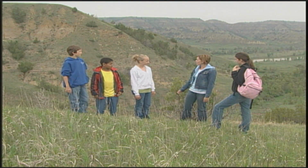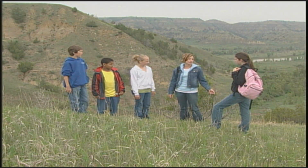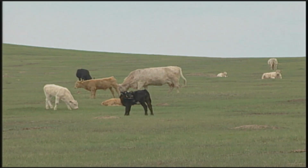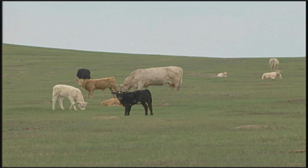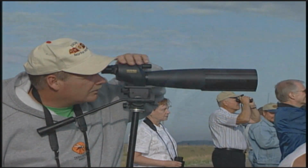The national park land is set aside for wildlife, for people to enjoy wildlife, and the nature. But that's not all. The rest of the public land in the Badlands has a variety of uses. Things like cattle ranching, hunting, oil development, hiking, and bird watching. We call it multiple use land. It's a term that means these lands are managed for all citizens of North Dakota, and actually all citizens of the United States.